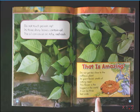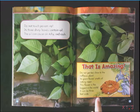So think about the main topic of the fact box. Whisper it to your learning coach. Thumbs up if you said the Rafflesia plant. So as I reread this facts box, I want you to put a finger up for each detail that you hear.